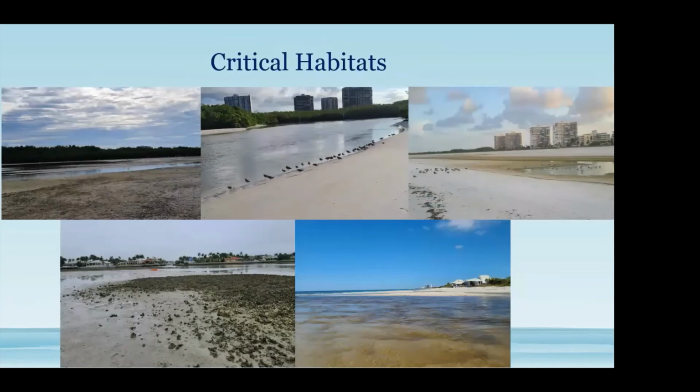So what are some critical habitats that these birds rely on as they migrate to our area? If you've been to Clam Pass in North Naples, you'll notice that that extends to an estuary. Estuaries are basically the soul of all life that exists out in the Gulf. So if you're thinking bait fish that are born there, that's really critical for these birds to eat. But it also provides mudflats.